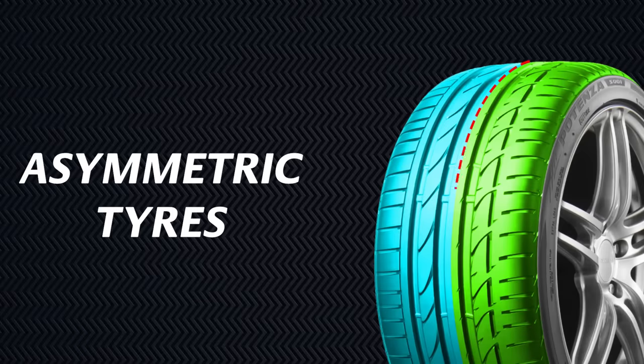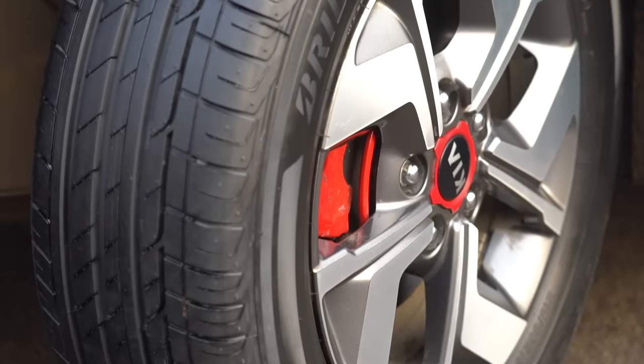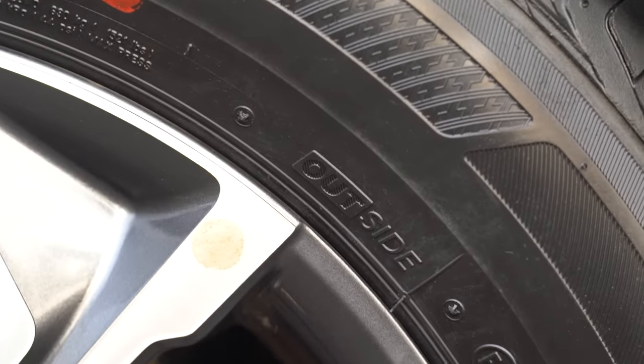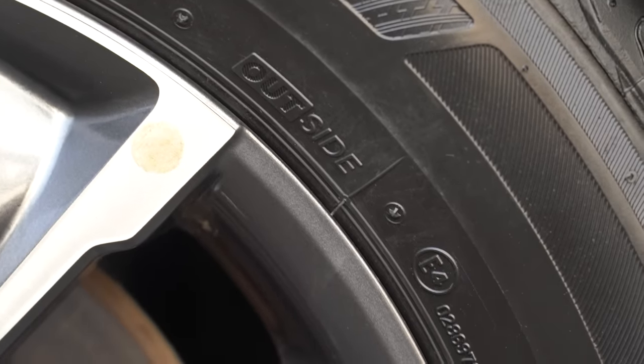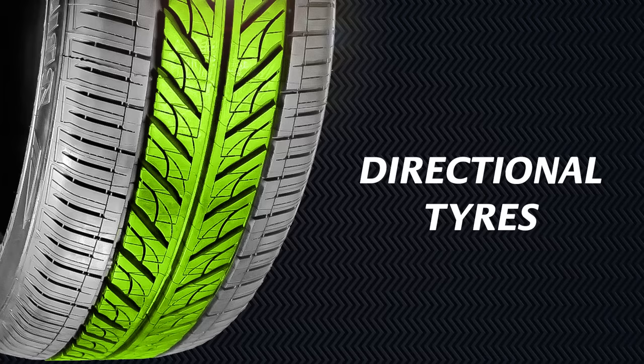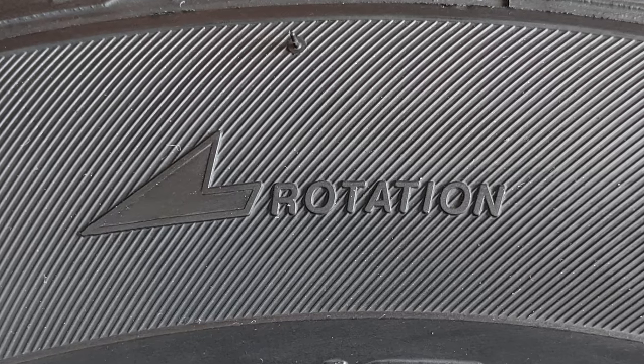Here, the inner and outer halves of the tread have different channels and blocks to offer better channeling out of the water and enhance grip. However, to get the best performance, it has to be ensured that during the fitment process, the sidewall with the specific outside marking is placed on the outer side of the vehicle's wheel rim. These tires are designed to roll only in one direction and should be fitted onto the rim in the manner shown with the arrow on the sidewall.